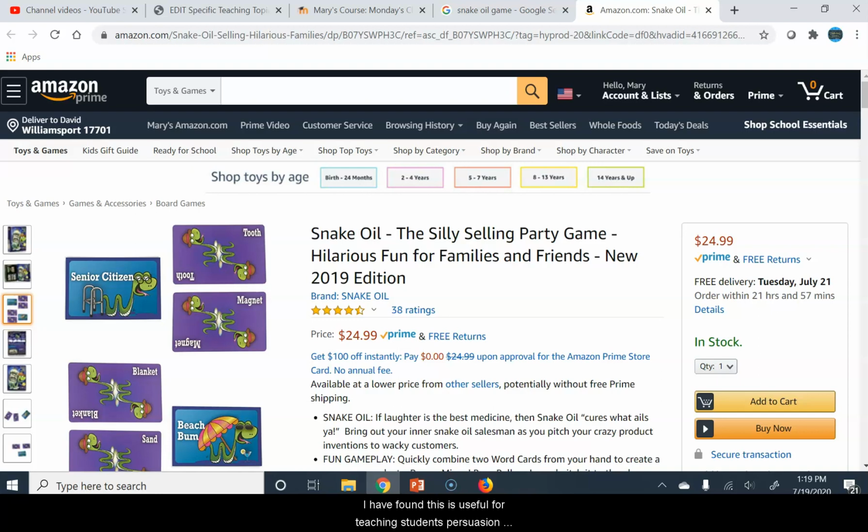I have found this is useful for teaching students persuasion and audience in public speaking, but I found that in my first year seminar, I can replace those buyer cards with the characters from Dracula that we have recently met, and so they have to understand the characters as they pitch their imaginary product to them.